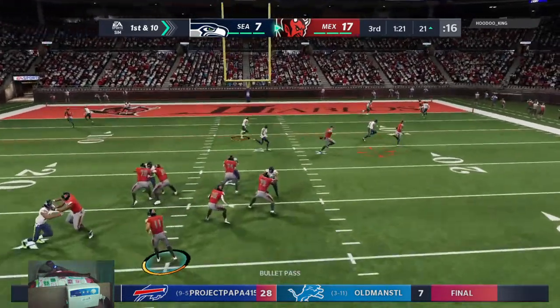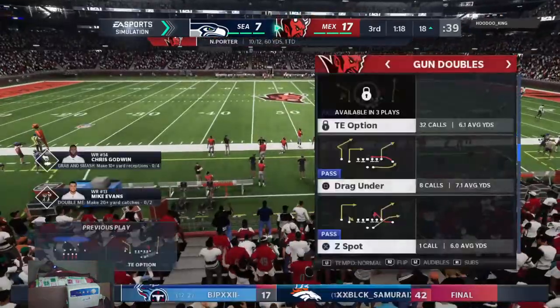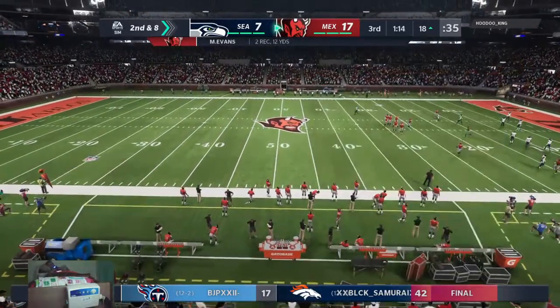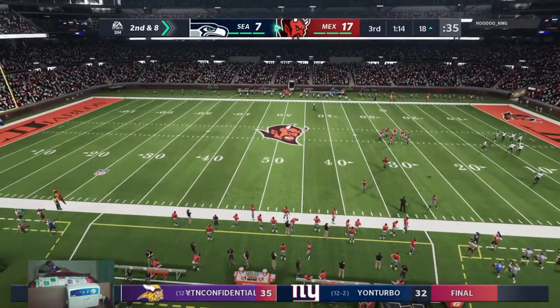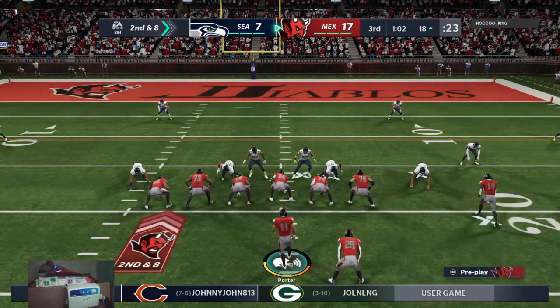Throwing on first down. Porter. That's complete to his running back, Evans. Porter's pass, that catch good for only a couple. 2 yards on the pickup. It's 2nd and 8 at the 18-yard line. So 2nd and 8 here after the pass play for 2 yards on first down.